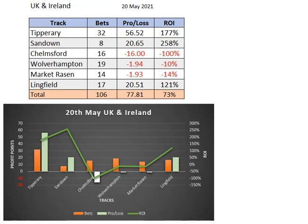There were 5 meetings in the UK on Thursday the 20th of May, and Tipperary from Ireland was running also. We can see there Ireland had a big day, 32 bets, and we made 56 points profit, or 177% return on investment. So for every pound we invested there, we got £1.77 back in profit. Sandown was in profit too, 258%, so we only had 8 bets, but we got 20 points or £20 profit back.